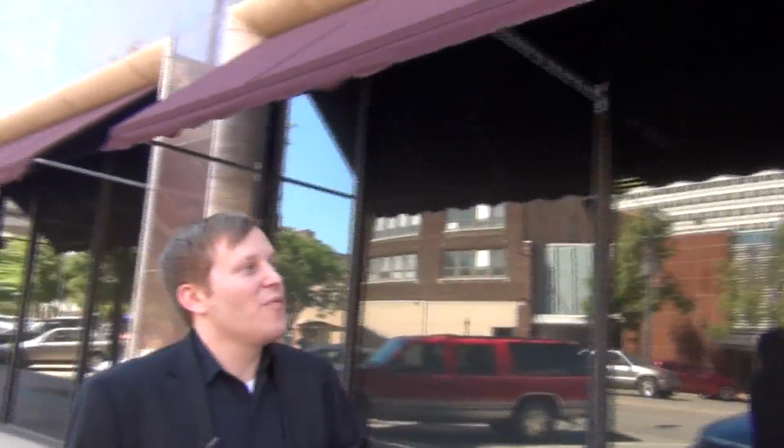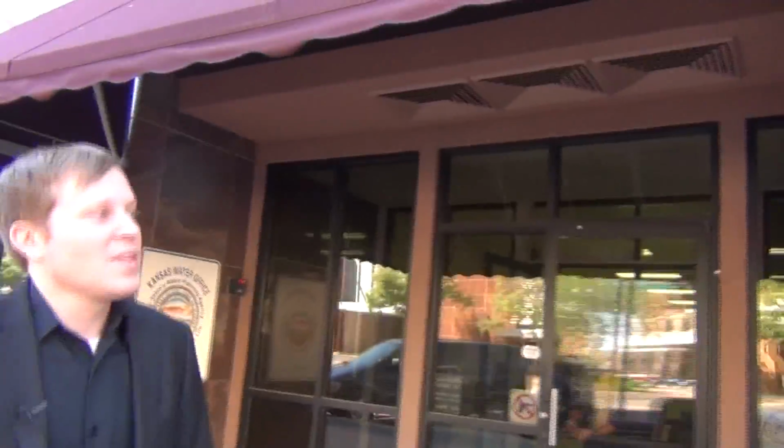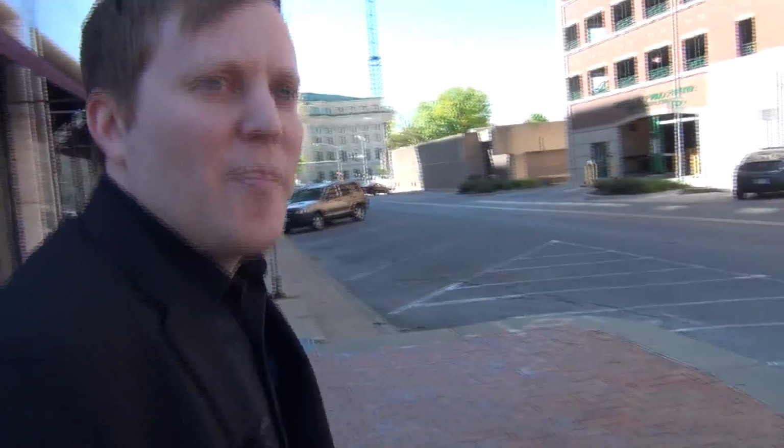We're going to walk down here. This is the old Pelletiers building. We're right next door to it. It's a state office building at this time. Lots of really awesome people work in there. We love them. People talk a lot about parking downtown.